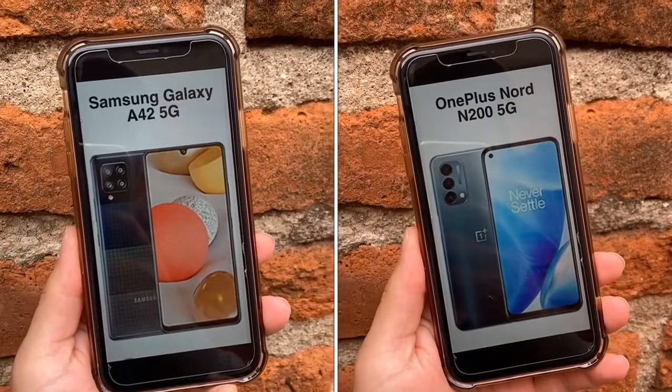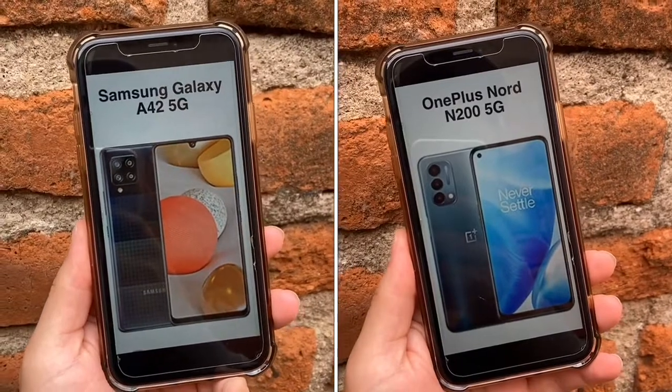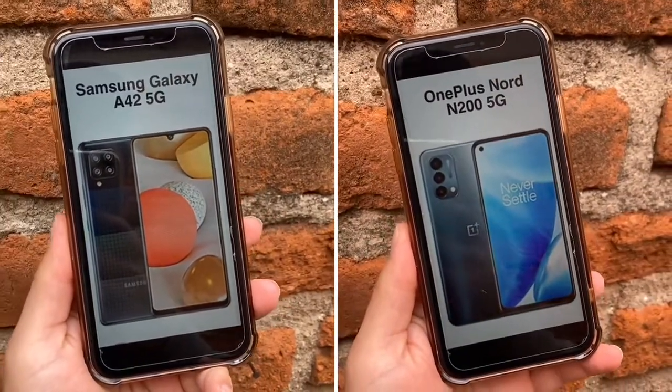Thankfully, both of these phones do have micro SD card slots in case 64 or 128 gigs of storage is not enough for you. Now we move on to the camera.